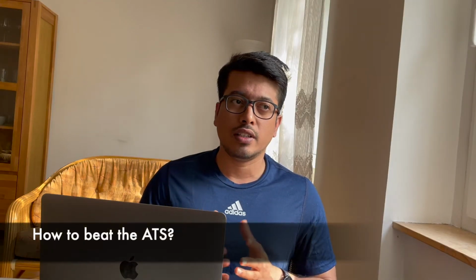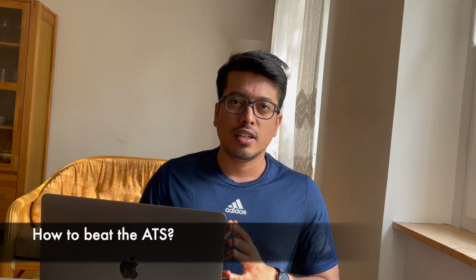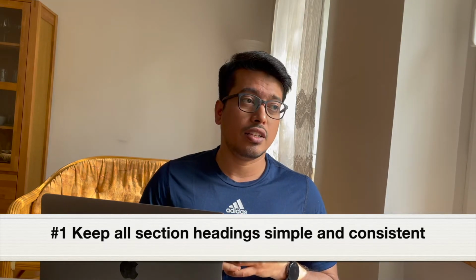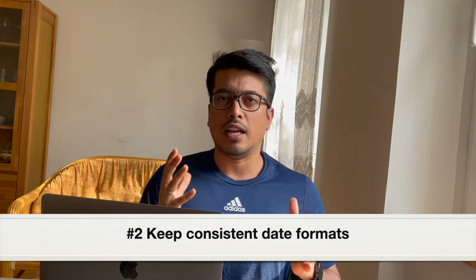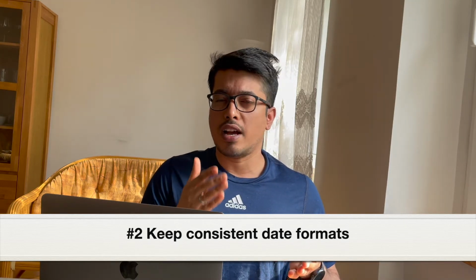Let's start with the resume, and specifically let's start with the sections or headings of the sections. Every section heading should have a consistent formatting and should be simple. Instead of saying where I have been or where I have worked, it should be simple like work experience, that's all. If you're using dates to show your tenure, make sure you mention the month and year in the format of, let's say, September 2021 space hyphen space May 2022. And keep it consistent throughout the sections. That's really important, and that's the key.